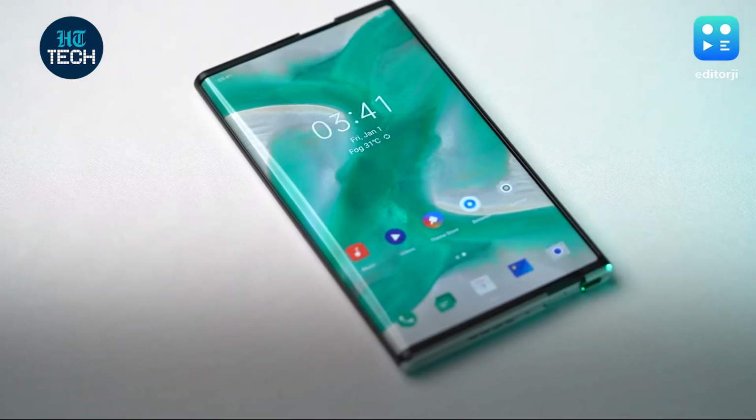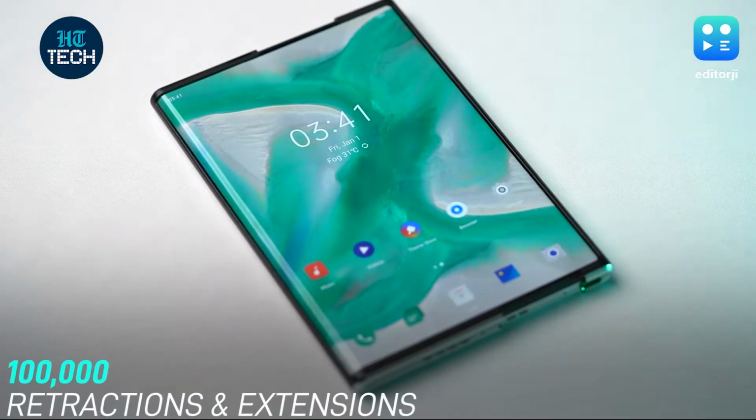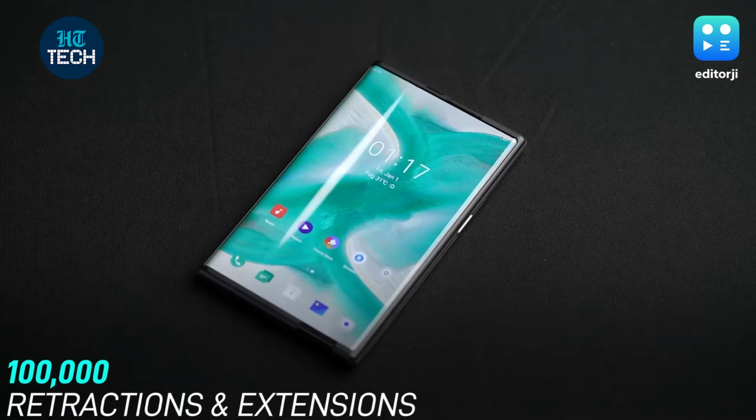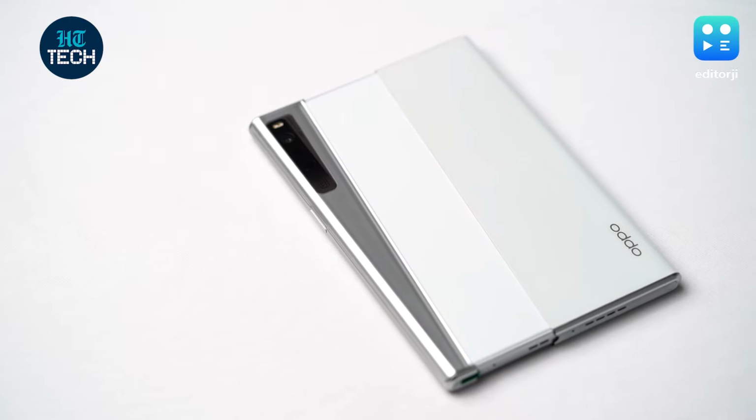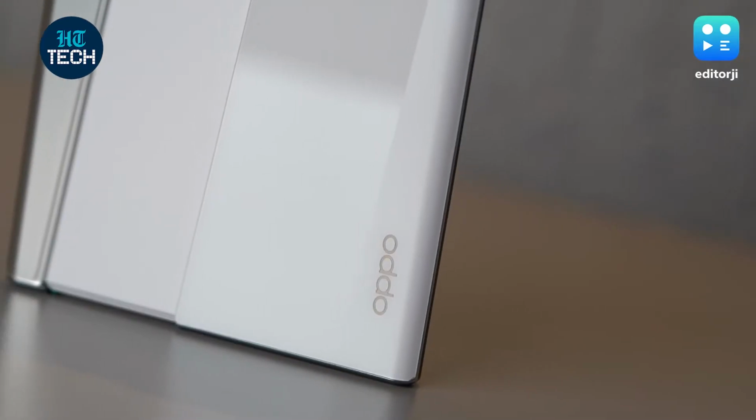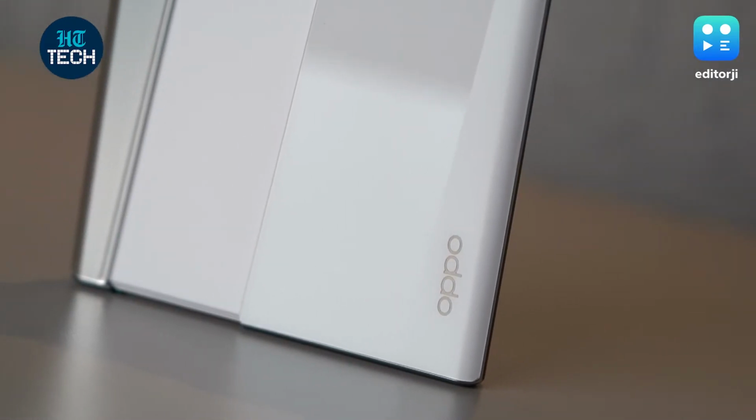I think it goes without saying that the extendable screen feature is the best thing about this phone. Oppo has seamlessly combined the smartphone and tablet experience better than most foldable phones I've tested to date. The company also says that the phone is durable enough to withstand 100,000 expansions and retractions, which roughly translates into 3 years of heavy use. However, at this stage, it's hard to say if these figures will actually stand true in the real world.